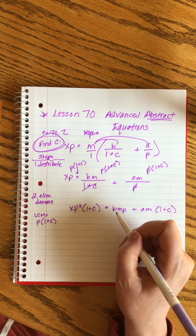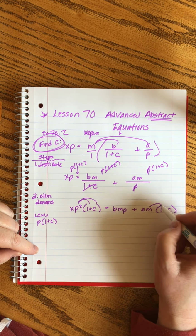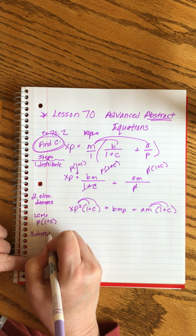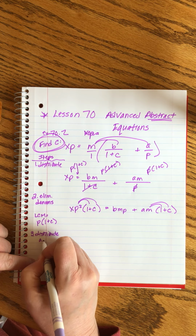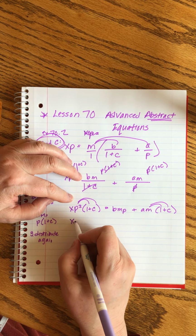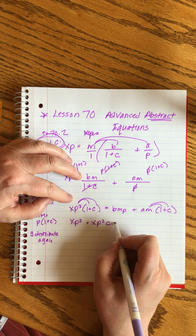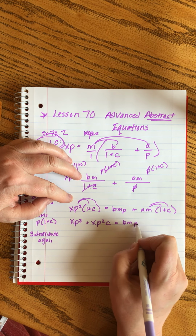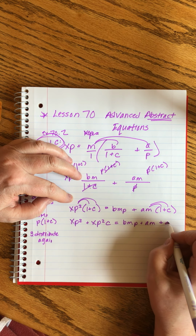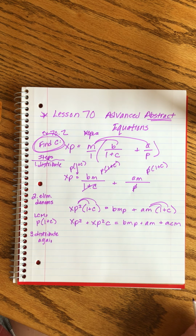Now I have to distribute again, right? Because I had a quantity in my denominator, it does it again. So now I have x p squared plus x p squared c equals BMP plus AM plus ACM. Woo! That was a lot.